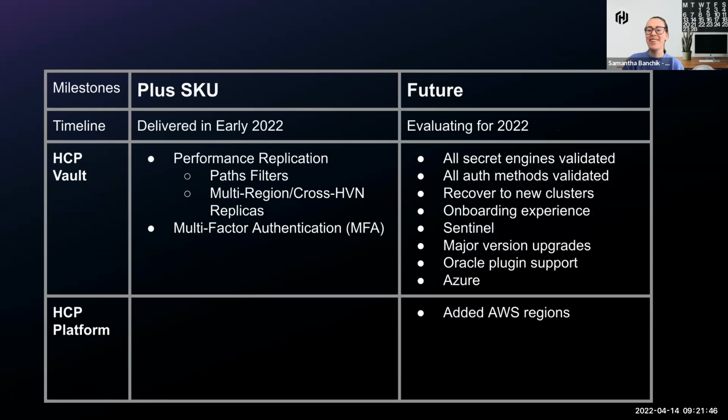So as I mentioned, we recently launched the Plus SKU, so I won't go over that again, but that came out early this year, a few months ago, I bet. Recently, we also shipped MFA. Currently we offer 4 different types of MFA. This is the exact same as you can expect on our open source or enterprise offerings. This recently came with the Vault 1.10 upgrade. I encourage you all to read about it.